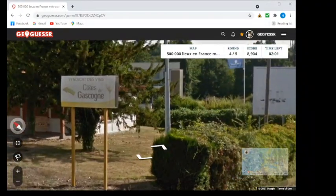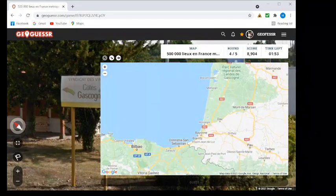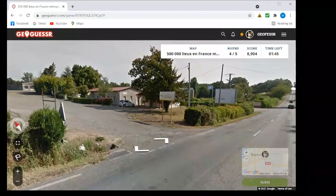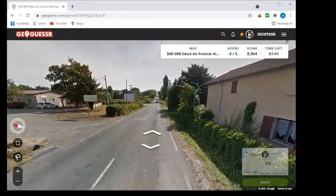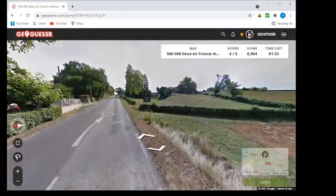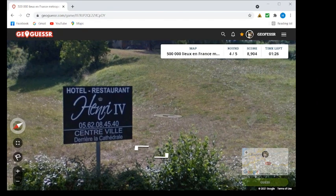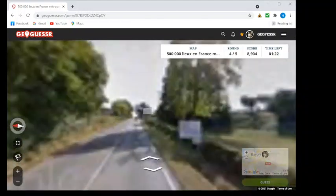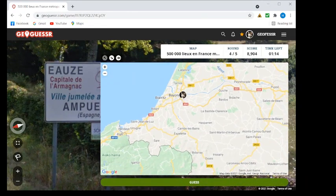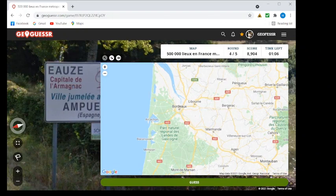We have Syndicat des Vins Côte de Gascogne. Gascogne is like south of Bordeaux, more toward Bayonne, Biarritz, I think. It's like País Vasco, the Basque country in Spain. The name refers to Basques, I think. Okay, that makes sense that this could be Atlantic France. That tells you a little bit of information about the area. Capitale de l'Armagnac. Okay, Armagnac is one of those places that you associate with a wine, right? And that it's a town, I think.